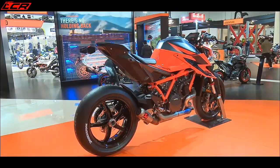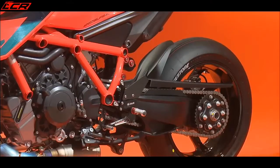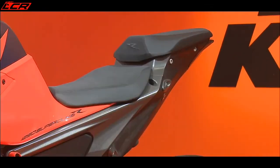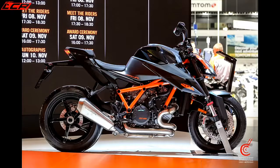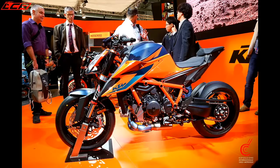The frame is very similar to the old RC8 frame, but it's actually 2 kilos lighter and 3 times stiffer than the old Super Duke. The rear subframe is now composite, gone is the trellis design, so it's lighter. The fuel tank, not only has it gone from plastic to steel, it's also gone from 18 litres to 16 litres. So it's lost a bit of capacity, but it should still do about 160 miles on a tank.